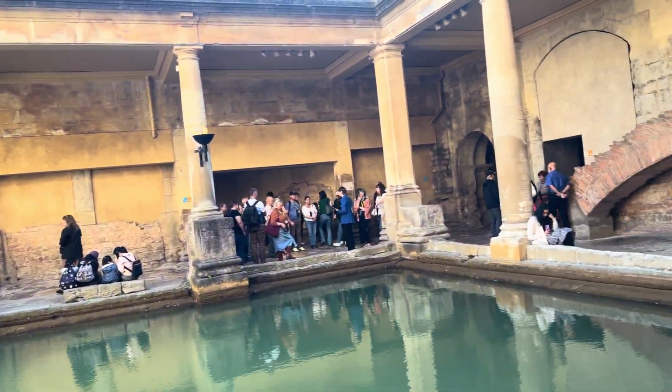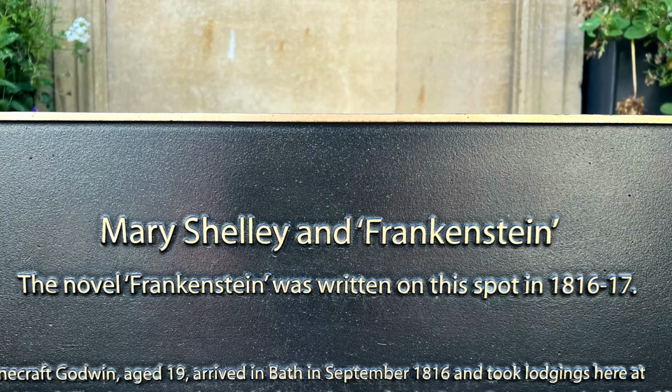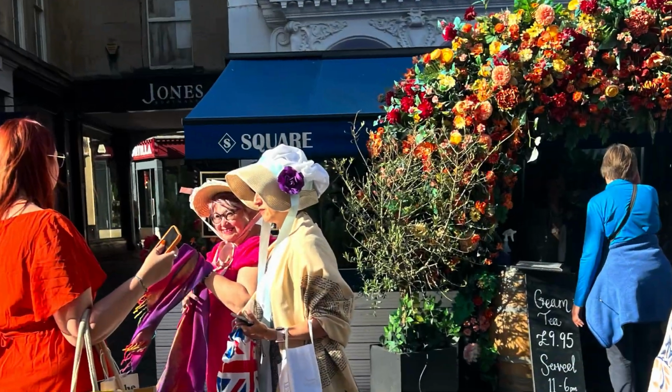And ironically, just as you leave the Roman Baths, you discover that the novel Frankenstein was written here in 1816 from a house that once stood right here. Really amazing.